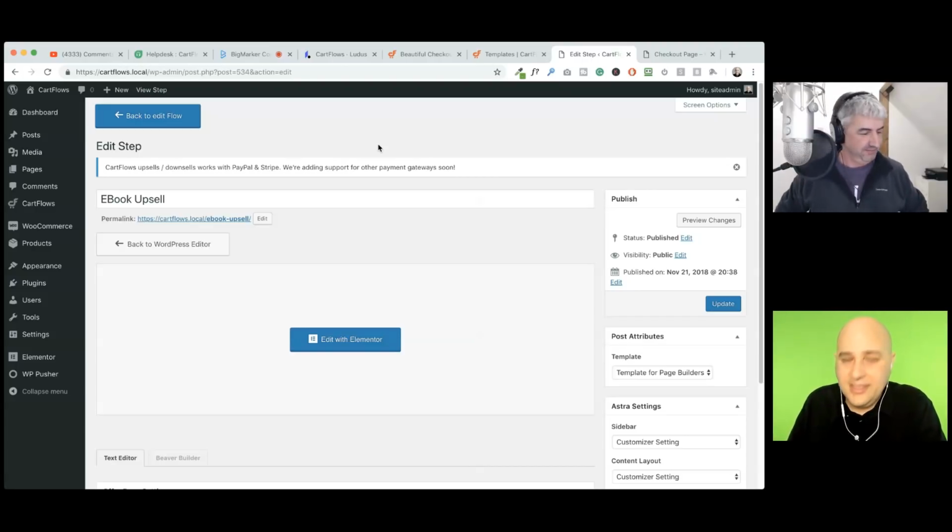All right. So what we're doing is we're working on an elegant solution for payment gateways that do not support this one-click type of feature, because they all don't do it.